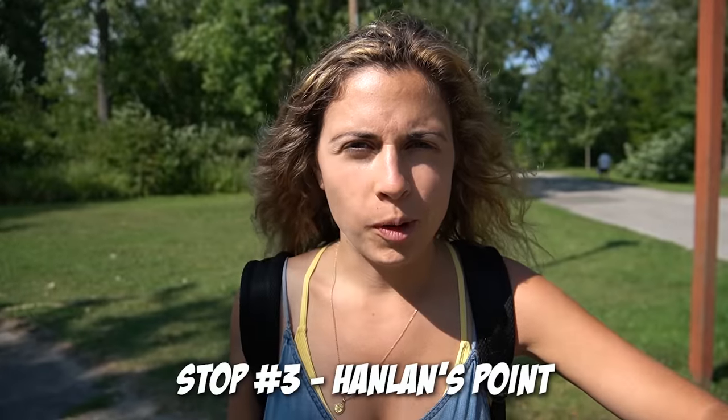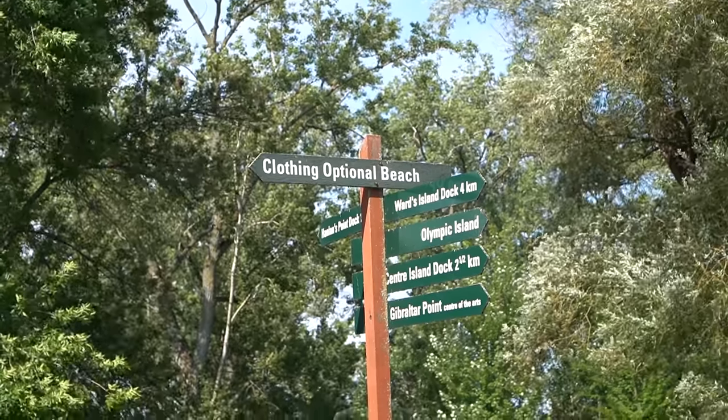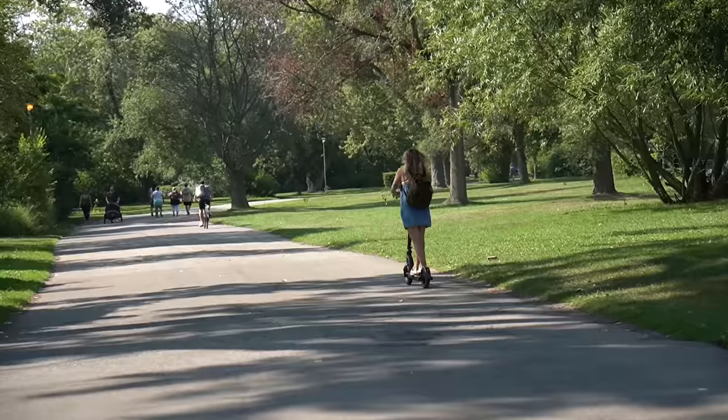So near Hanlon's Point is the clothing optional beach, which is where you go if you're extremely anti-tan lines. And people go there to have a good time. And it's a really great view of the city during the sunset, so it's a popular spot. All right, that concludes our time here at the Toronto Islands. Our list has been in no particular order, but I think this is pretty high up.